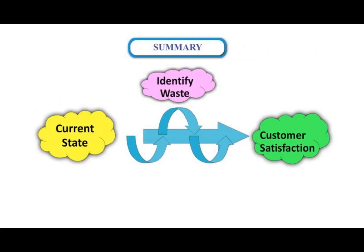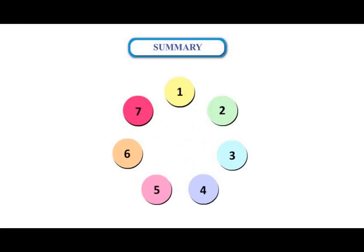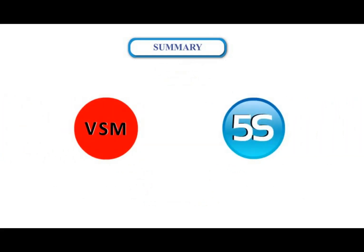Summary: Lean thinking emphasizes minimizing waste and maximizing customer satisfaction. The seven categories of waste are confusion, defects, overprocessing, overinventory, overproduction, waiting and excessive motion of patients and staff. Lean is implemented through a set of practical techniques like VSM and 5S.